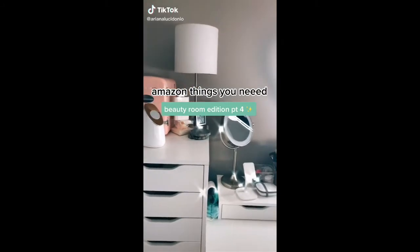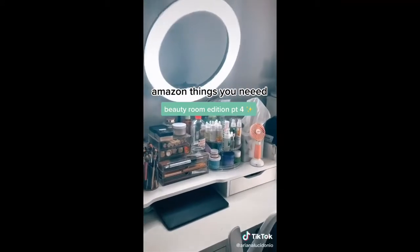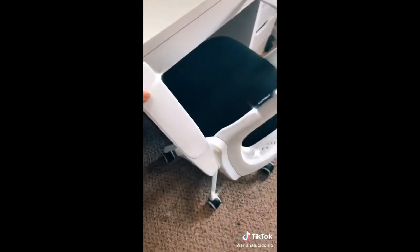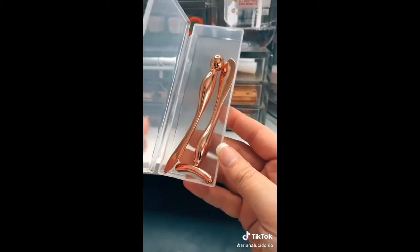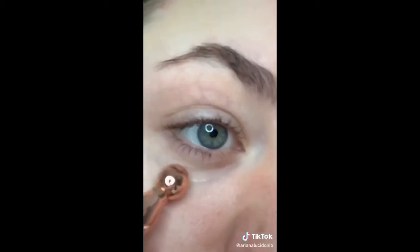Let's talk about Amazon things you didn't know you needed, Beauty and Revolution Part 4. Up first is my chair, and the thing I love most about this is that the armrest can be pulled up to make it fit perfectly under my IKEA desk, and this is essential because I have a smaller room. And then we have these eye cream applicators, and these are actually metal, so when you dip them in the eye cream and apply them, they're super cooling.